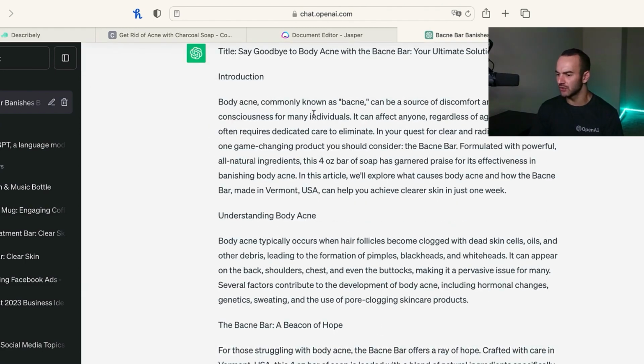So the intro: body acne, commonly known as Bacne, can be a source of discomfort and self-consciousness for many individuals. Can affect anyone regardless of age. I like how it at least gives 2 sentences before it introduces the Bacne bar in the 3rd sentence. The other ones all introduce the product in the 2nd sentence, which just is not good for maintaining readers' attention because they didn't come to be sold something quite yet. Still, it should be a little bit later that it's all mentioned. It's still not very good.